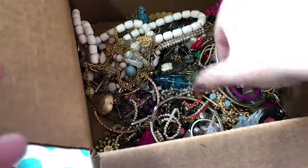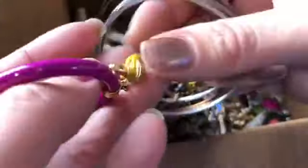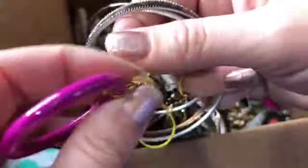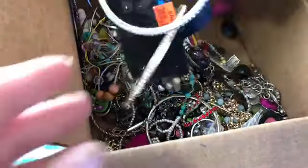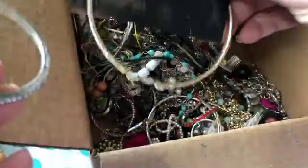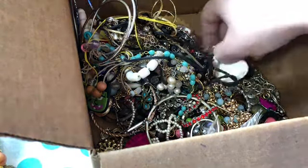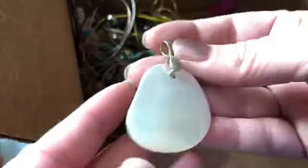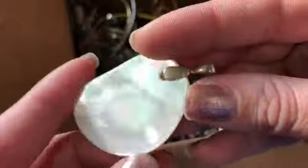Got a lot of random little pieces of things. And yes, sometimes these boxes can be disappointing, but I don't complain about them because you get what you're paying for. I'm paying for craft.